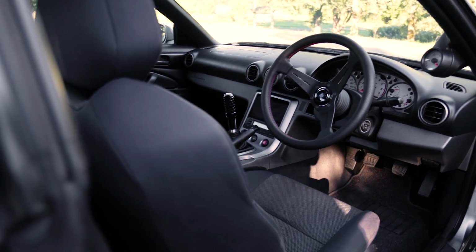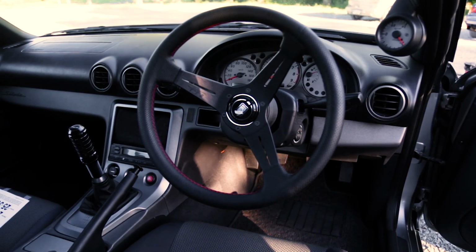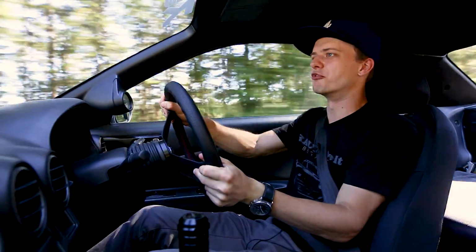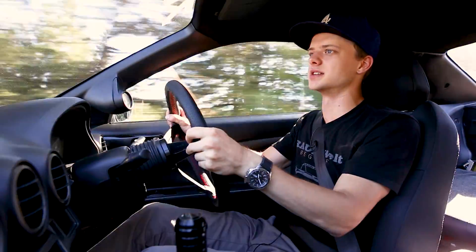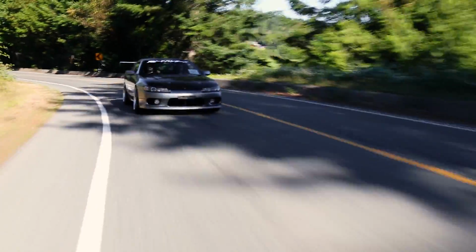Obviously, S15 Spec-R comes with a stock boost gauge on the A-pillar, which is definitely a welcome feature. Really good front end grip, and you know what? You do not have to be going 100% speed to really enjoy this car and to feel the grip and everything. It's a great all-around car.